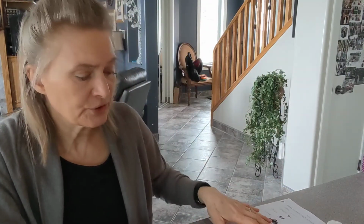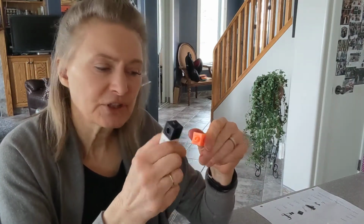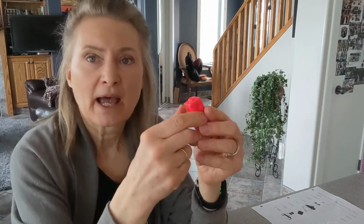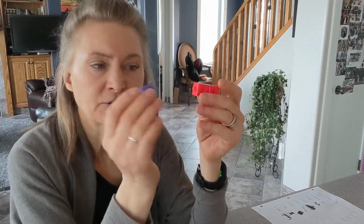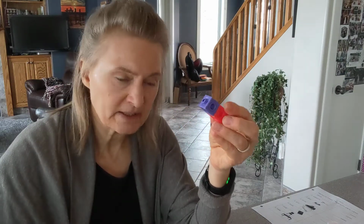So what I want you to do is measure things with something, and we don't have to use a ruler. I have a bunch of blocks here. Do you see them? And these blocks are really cool to measure with because we can poke them together and make them as long as we need.